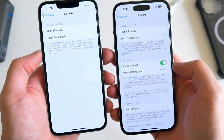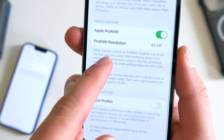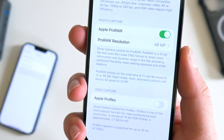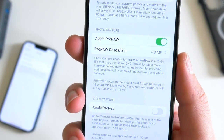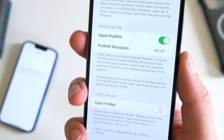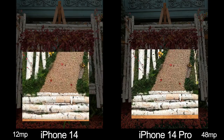The other capability difference that separates the 14 Pro from the regular is the new 48 megapixel lens and corresponding shooting mode. You have to enable this within the camera settings, but with this, you're generally going to get more detailed images with better dynamic range. Now, it's relatively difficult to see at a glance, but when you zoom in and compare the 12 megapixel shots on the regular iPhone 14 to the 48 megapixel ProRAW images on the 14 Pro, the difference suddenly becomes pretty obvious. There's essentially 4 times as many pixels with the 48 megapixel image. It's 4 times as detailed.